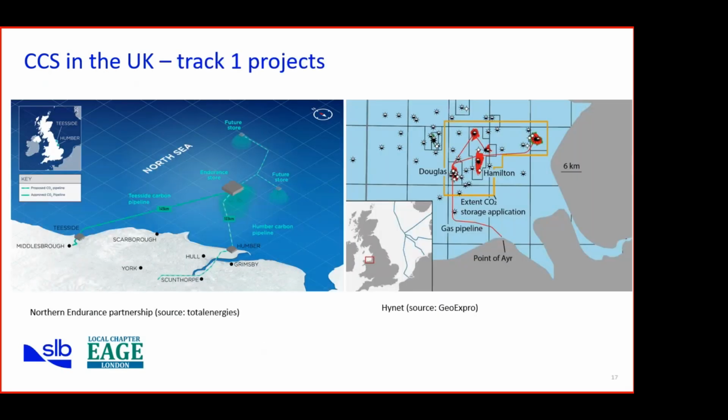So the Track 1 projects, these are the Northern Endurance Partnership and HyNet. Northern Endurance Partnership focuses largely on the Teesside emissions. There'll be a 145-kilometre pipeline that joins the emissions from onshore to saline aquifer storage in the Bunter sandstones in the North Sea, in the Endurance structure there. There are also plans to, in future, connect this to the Humberside region and also for potential additional stores.